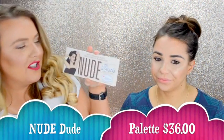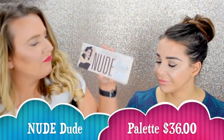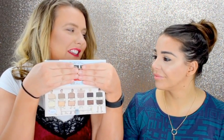And then came this lady, the Nude Tude Volume 2. And it's another 12 shades. And then it came with these guys. Ooh, I mean, come on. How can you not love this packaging? I'm already a sucker for anything remotely retro. So they got me there. And then, come on, that's cute.